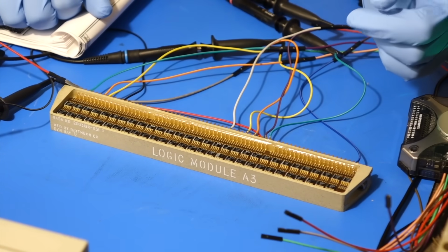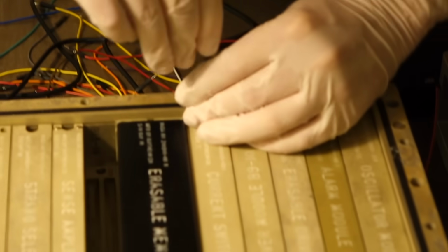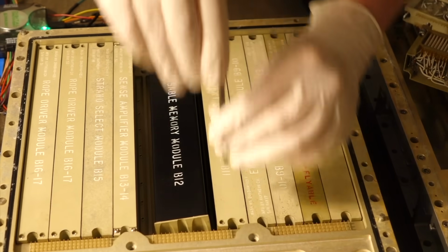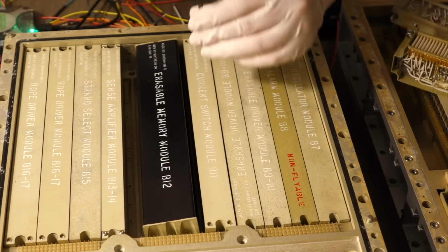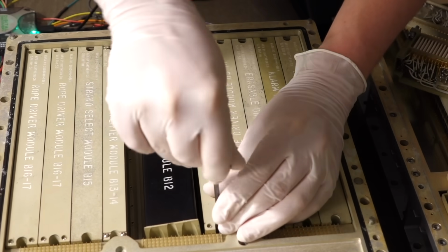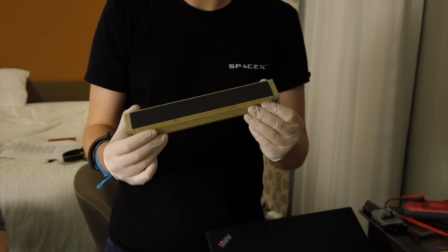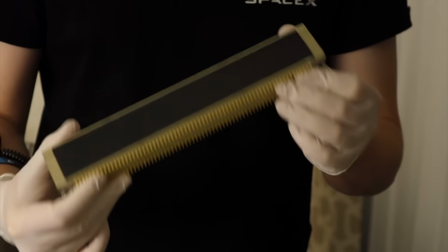Well, he's getting a potted one out, right? Yep. There are some that are potted, just a few: the erasable memory, the current switch module, and the oscillator. So just to show what it looks like, the erasable memory is potted. Core memory. So if there is a fault in it, we are in trouble. It looks black. Yeah, we can't really see what's going on in here.